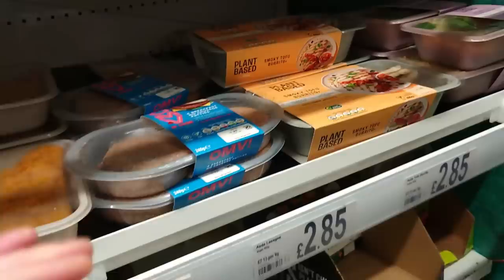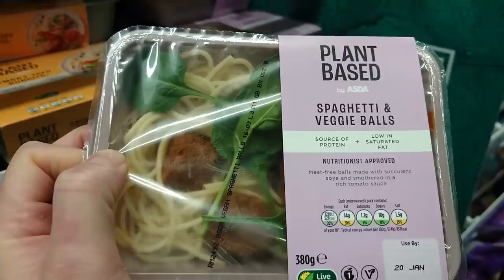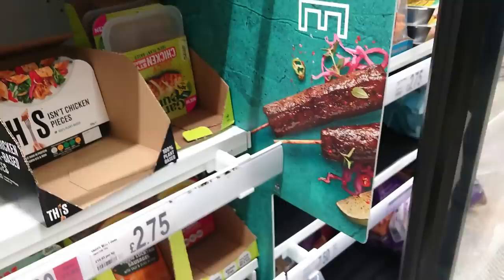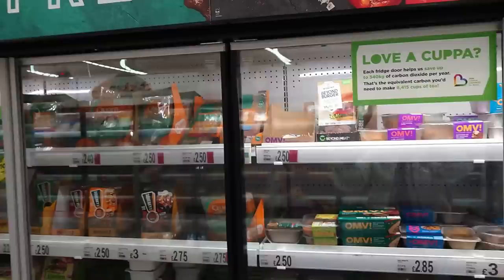Interesting. Smoky tofu burrito. I think we showed that in the vlog just before Christmas. And spaghetti and veggie balls. Spaghetti and meatballs, just like I was talking about before. They've got a whole range, a huge range of stuff in here these days, which is really good to see. Does it continue next door, Jay? Still a massive section. Come and have a look.